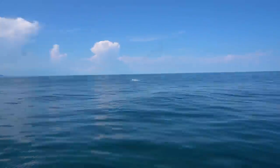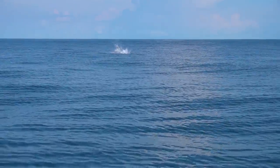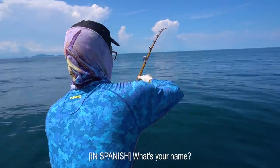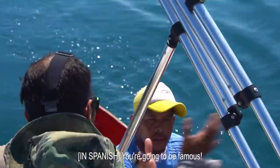Good. Oh my gosh. There it is. Oh wow. Sailfish on. Kevin's reeling a sailfish. Oh yeah! Coquito, yeah. Coquito, mucho gusto, amigo. Vas a ser famoso, amigo.